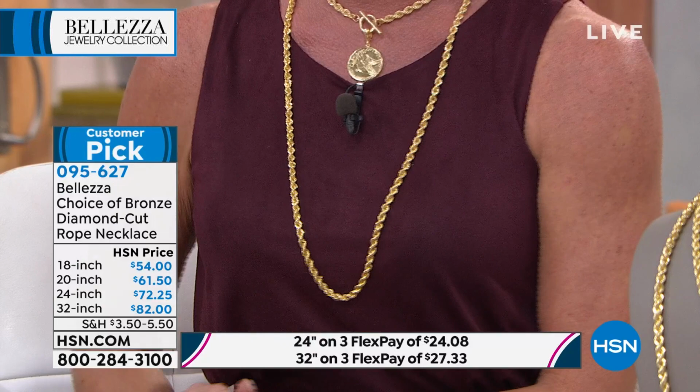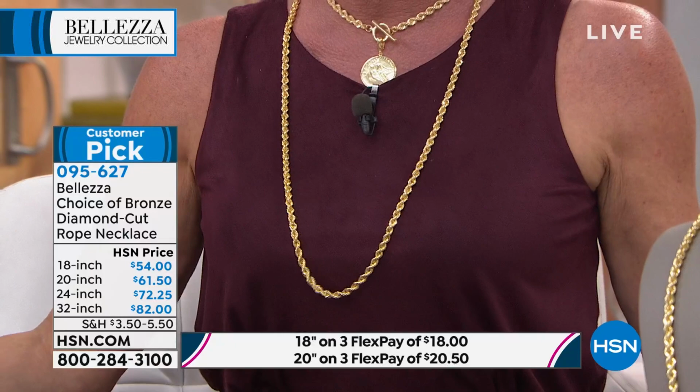I mean, my gracious. Well, I love to show you a real gold chain with the other. So one of these chains is solid 14 karat gold. I borrowed it from the workshop.